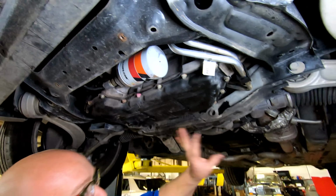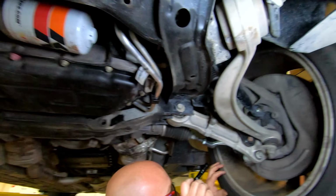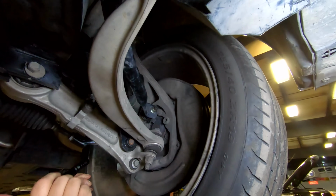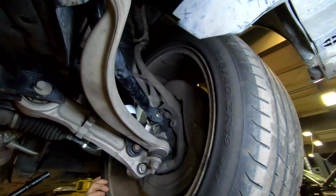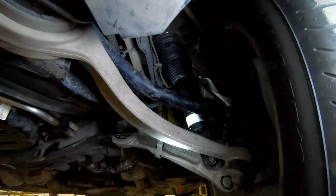You can see that the belly pan is missing because we do have it removed. Let's check these brakes. Nice and thick. As you can see, it's got brand new struts on the front.